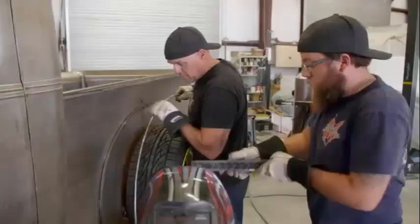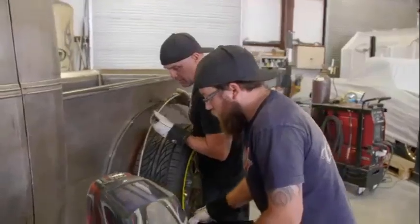You know the thing about working on a car like this 36 Hudson? They don't make parts for them, so first thing it's going to do is test your metal skills. We've got these fenders to make, and it's going to put us to the task.